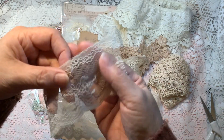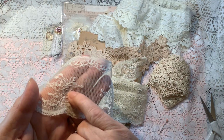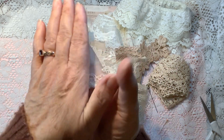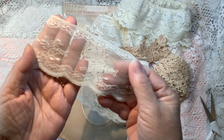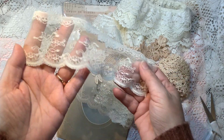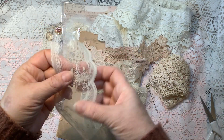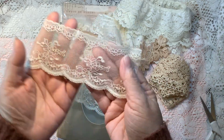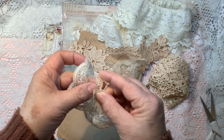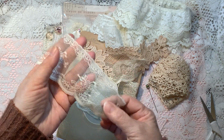So this has a definite right and wrong side, because on this side where the threads have been finished, there are little fluffy parts to the threads. That's the wrong side. On the right side, the stitching is all very fine and neat without that puffy thread. And this is so delicate, so soft, and could be used as a trim on something, could be gathered along the top here and used as a gathered trim or into a flower.